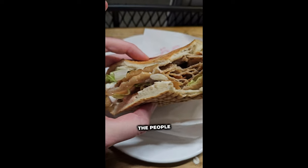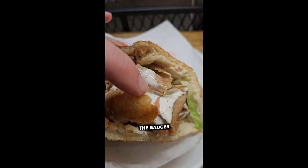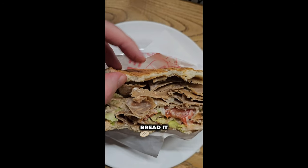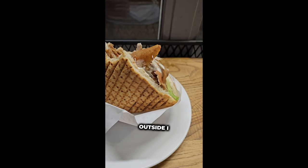Mimos in Schlieren. In my opinion, it's just sad that people are thinking this is the best kebab. Everything pretty standard, everything from the factory, except maybe the sauces, but nothing special. And the best part about this kebab was the bread. It was really good toasted and it had some roasted flavors on the outside. I will give this kebab a 5.4 out of 10.